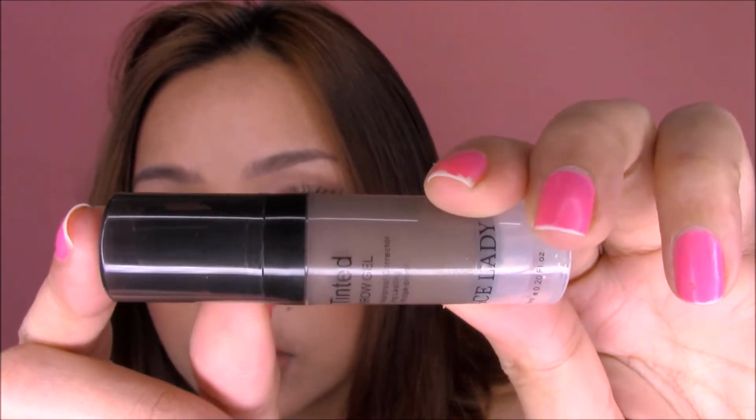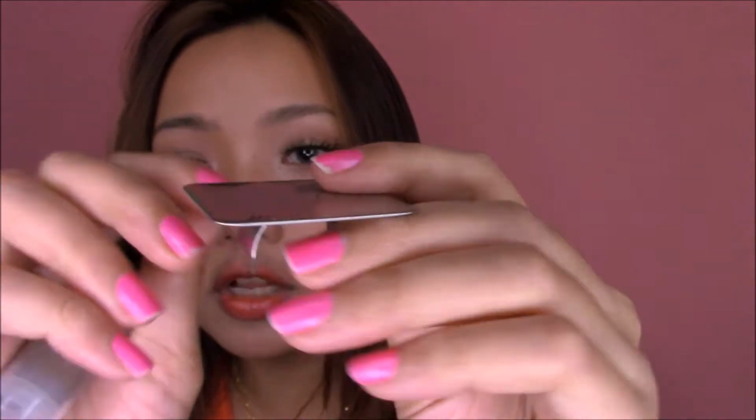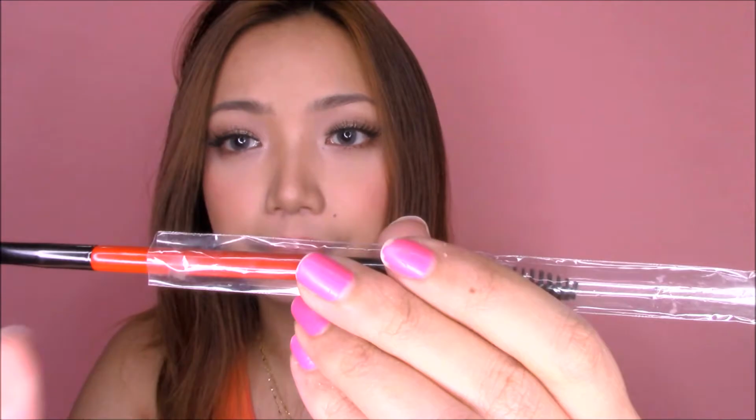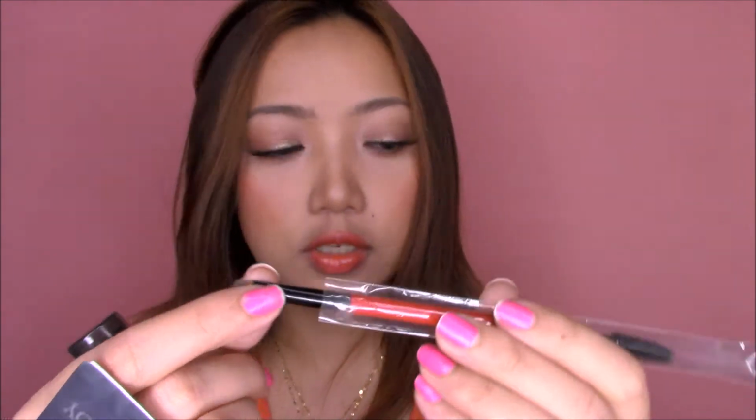I love this color so much, and this is the palette that it came with. I used it already. It's just small, you can wear it, and then you can actually use this for your foundation as well if you're gonna mix two colors. And then this is the brush that it came with, this one. As you can see, the tip is very small, and then it's very dense, so it's really nice.